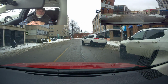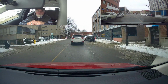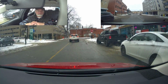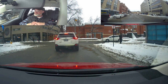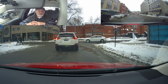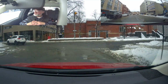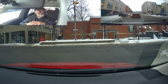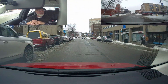Picking up a passenger. Yep, that's fine. Which way are we going here? To the left. How do you know? Two stop signs. And also, you might not be able to see it until the car in front of you moves. The one-way arrow, right there on the post. Correct choice of lane. Sometimes it takes a little getting used to.